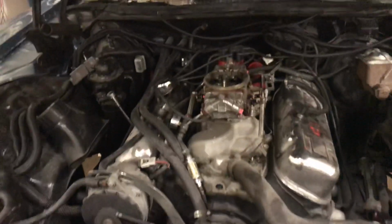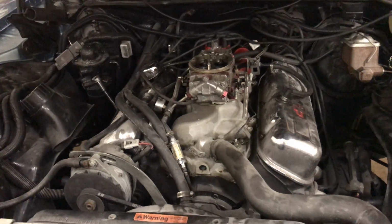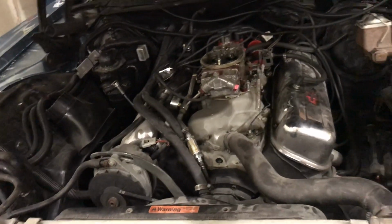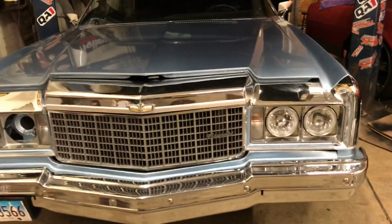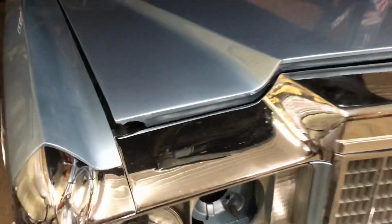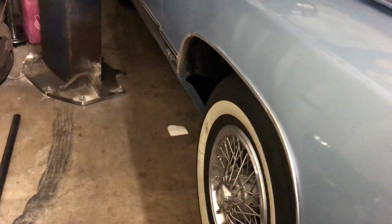If y'all didn't know either about this one. She got a big block in her too, but she's dirty. Look at that dirty girl. But yeah, we'll have this one back on the rims. This is the side that got wrecked. As you can see, the headlight bucket still not in it, but they did all this shit new fender. But I gotta trim that back part of the fender right there.